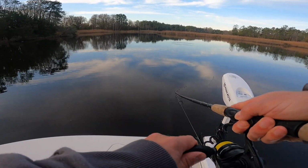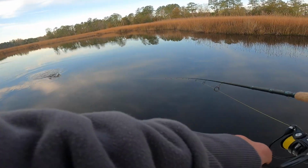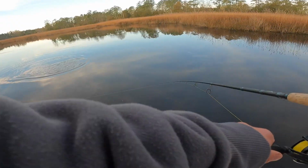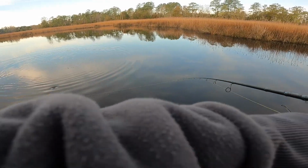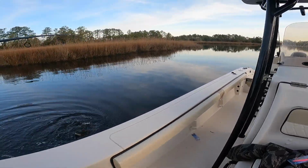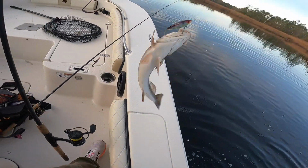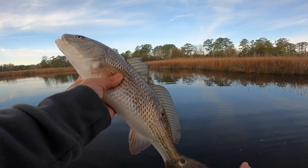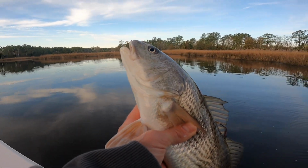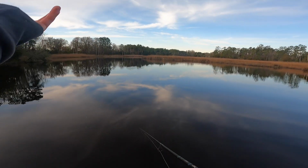Oh, son. That's a red. Is that a red? All right, y'all, second fish. What is this? It is a red. It's a little redfish. Pliers. All right, y'all, second fish, red. Dang, species number 2. That wintertime slam.